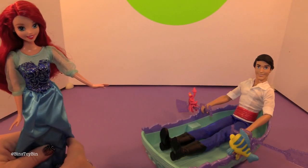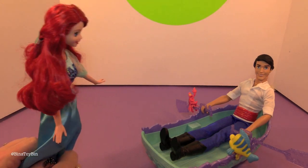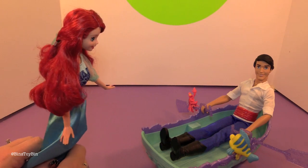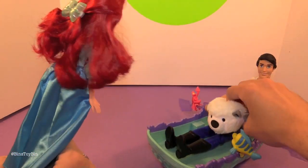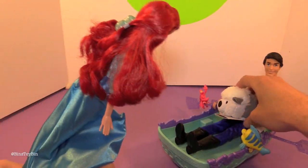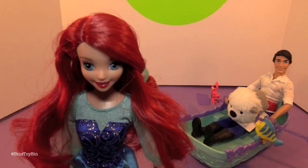Ariel, come in the boat. What are you doing over there? You have crabs and fish hanging off the boat. Do you mind if Max comes along on our boat ride? Arf. Ariel can't talk during this part of the movie. Since he didn't say anything, I thought it was okay to bring along Max.